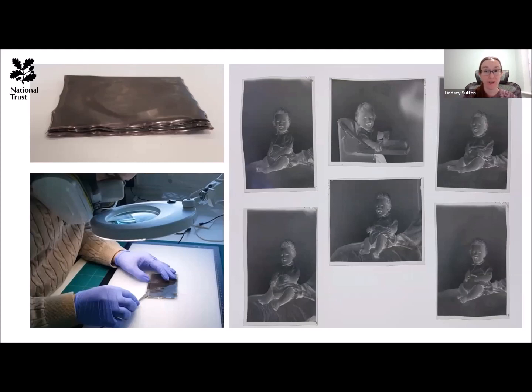We don't know if we have the original prints of these negatives, so it may be that these negatives are the only remaining record of these photographs. So it's really important that we carry out this work to protect the images and get them to a point where they can be catalogued, digitised and shared more widely in the future.